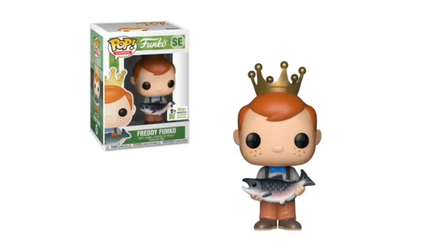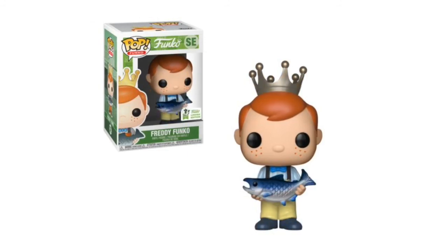Lastly, in the Funko original line, we get 2 different Freddys. One has a gold crown wearing brown pants and holding a salmon that's limited to 1,000 pieces, and the other has a silver crown with yellow pants and holding a trout that will be shared with the Funko shop.